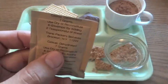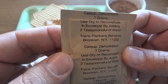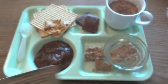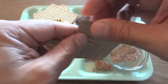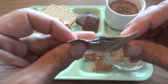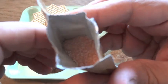And some powdered ketchup, dehydrated ketchup. Use dry or reconstitute. You might as well actually do that. It says you reconstitute by adding 2 teaspoons full of water. Obviously in the field, if you're going to use this, it's probably easier to just use it as a powder. Ooh, and it smells like ketchup. Strong smelling ketchup.